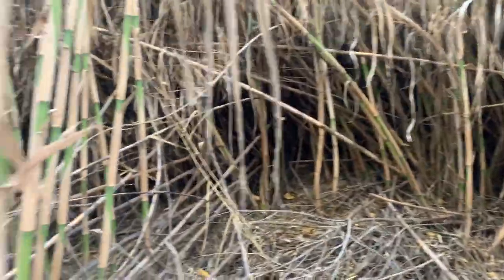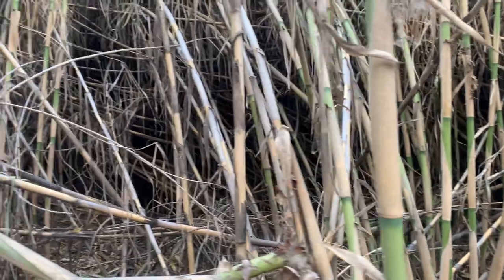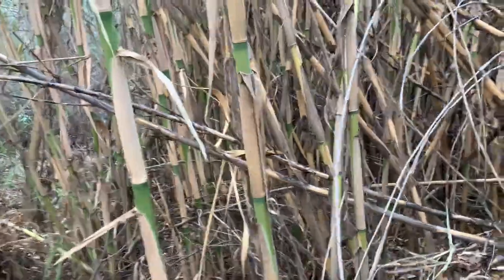Decided to venture in further. And now we're in this area. Look at this. This is creepy as hell. It almost looks like a hut, but we found some more open space we're gonna try to get through. Oh, I don't like that.